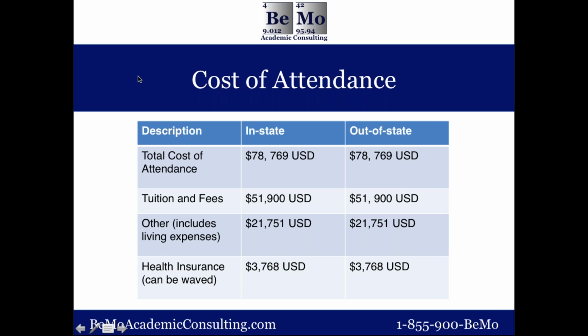As far as the cost of attendance at Hopkins, medical school in the U.S. tends to be quite costly. However, because this is a private school, the in-state and the out-of-state cost of attendance is exactly the same. Including tuition and cost of living, it amounts to $78,769 per year at Hopkins. $51,900 accounts for tuition, and $21,751 accounts for other living expenses. Health insurance, which can be waived if you prove you have your parents' insurance or insurance through another way, usually costs $3,768.